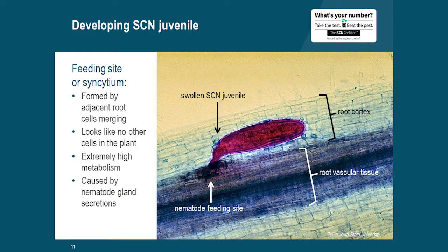So the coolest thing, though, is that bottom image that I just showed you, and I want to take a closer look at it. If you're a biology nerd like I am, this is just fascinating. So here's a close-up of that image. The top shows the outer edge of the root. You see the vascular tissue labeled in the center of the root. You see the swollen SCN juvenile in an area of the root called the root cortex. And then the cool part is this dark area around the head of the nematode called the nematode feeding site.